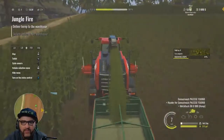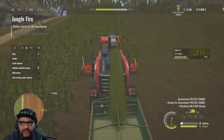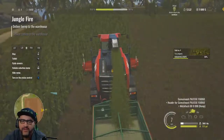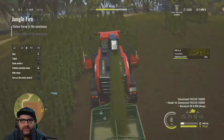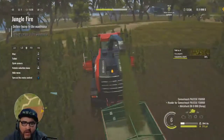I'm thinking I need one more, or maybe two more trailers to fill up, because two trailers is at 56%, so I'm assuming I'm going to need two more trailers to make it up to get the gold trophy. But that's all we go for, is gold.